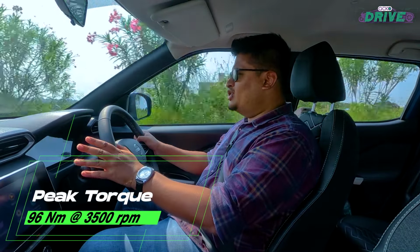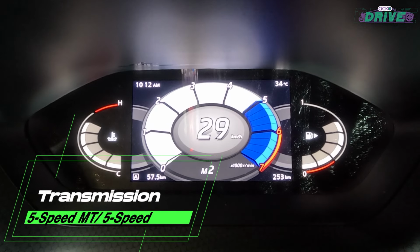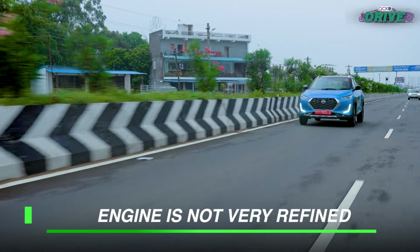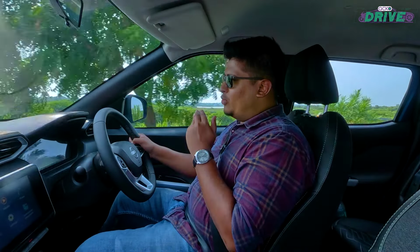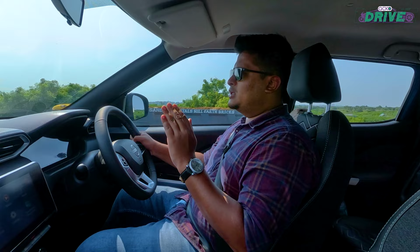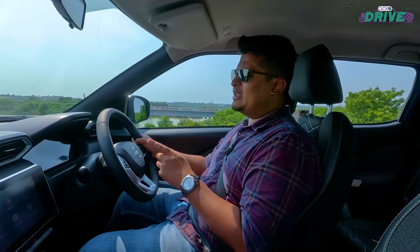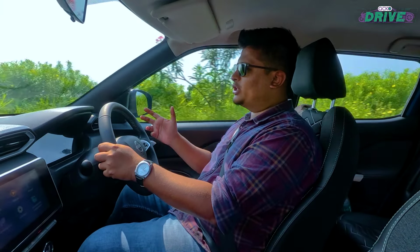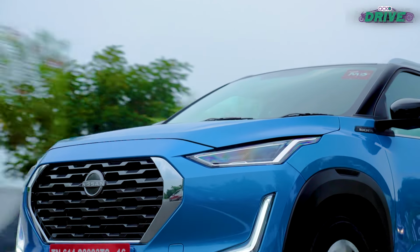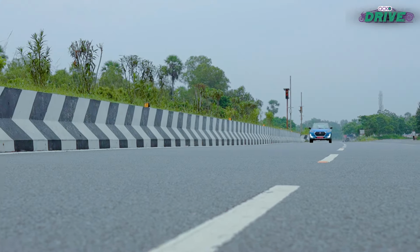Off the mark, the engine is pleasantly quiet, but it's only once you go past that 2500 RPM mark that you can hear its strain. It's not a very pleasant noise, and although that low NVH level does help in combing out all that noise, it still seeps in and it does slightly become irritant once you do want to push it. And that's understandable with smaller capacity powertrains, that too with a 3-cylinder setup.